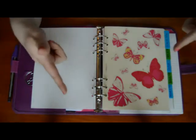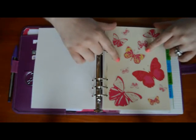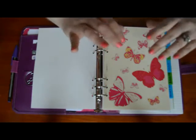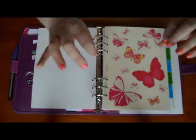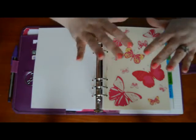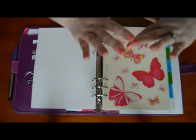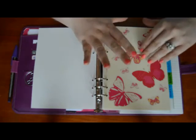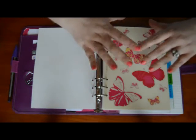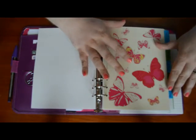So as you can see already, I have started to customize my Filofax myself. When I was researching the different date planner books that were available on the market, one of the things that I absolutely adored about the likes of the Erin Condren and the Kiki K's was the vast amount of personalization and decoration that people were doing to theirs to make them nicer and more enjoyable.